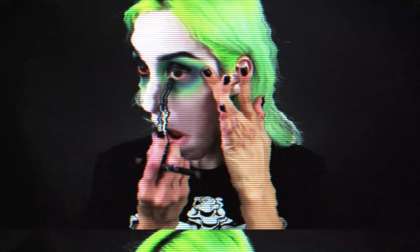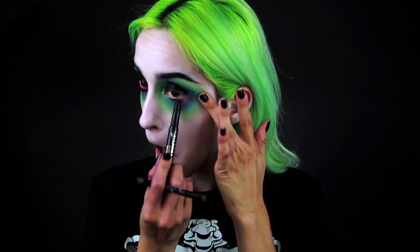Carefully apply this to your lid. Don't get it onto your crease. We don't want to muddy up the shadows that we just worked so hard on blending. And then apply it to the lower lash line as well.